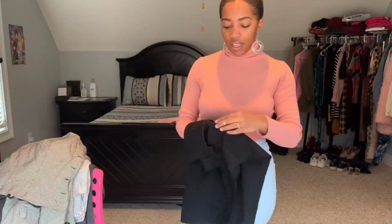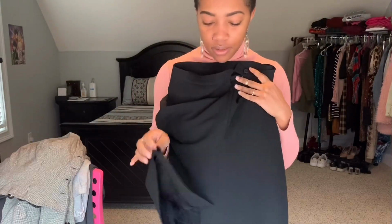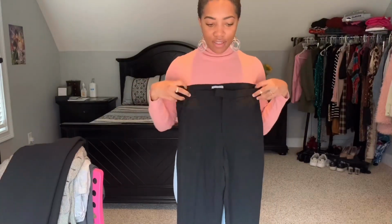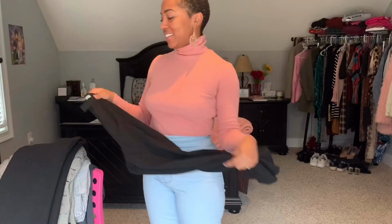The next thing I got, like I said, this was mostly a haul for businessy kind of clothing. Simple black skirt. You know, everybody needs something like this in their closet. And then it has the slit in the back right here. The next thing I got are these just basic black slacks. Like I said, everybody needs something like this in their closet. I love these and they fit very well.